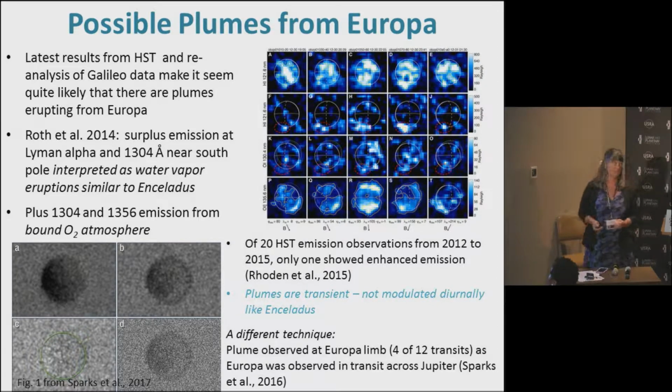Some cautionary words on Europa. So I actually also think that they're likely to be real. The discovery was reported by Roth et al. in 2014 of seeing surplus emission at the limb in Lyman alpha and 1304 angstroms. And so that was interpreted, of course, to be coming from water vapor. And you also do have emission from the bound oxygen atmosphere that you have to disentangle, which I think they did convincingly well. But of a total of 20 emission observations, only one has showed this enhanced emission at the limb. So they seem to be transient.